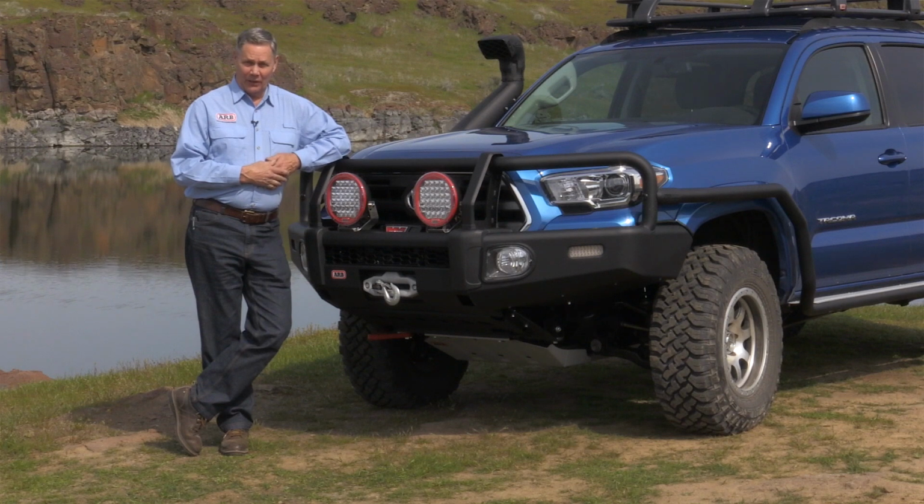All the ARB front bumper systems are engineered around the Warn winch system. This has a Xenon Platinum in it, the best of the best. Surely it'll get you out of any drama whatsoever.